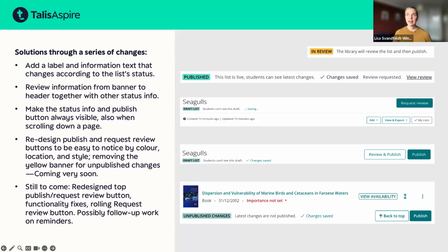We did want to have the publish button always visible because we still saw it as even more crucial that the list is published even if it's at the wrong place.